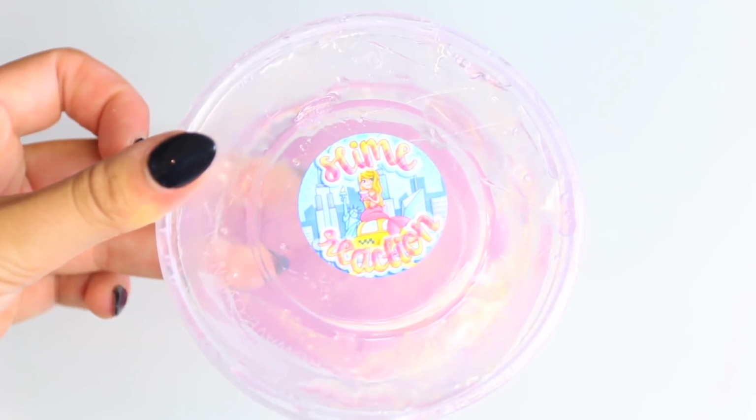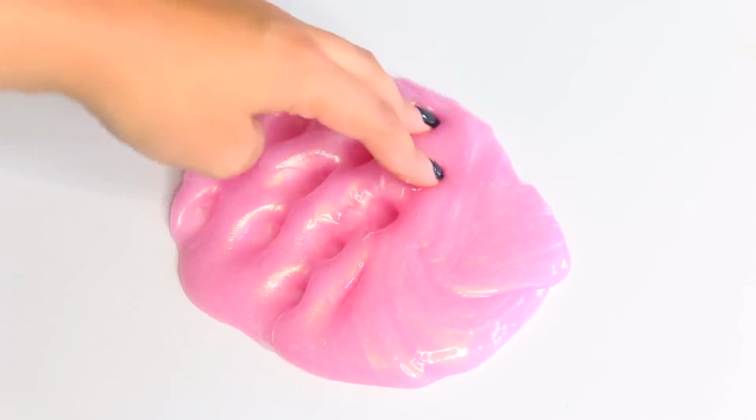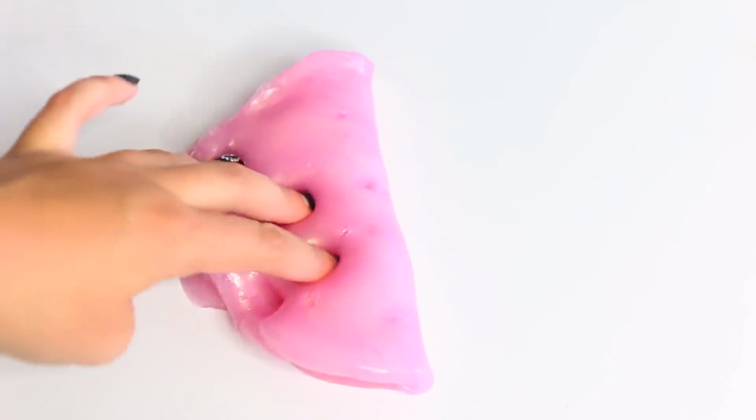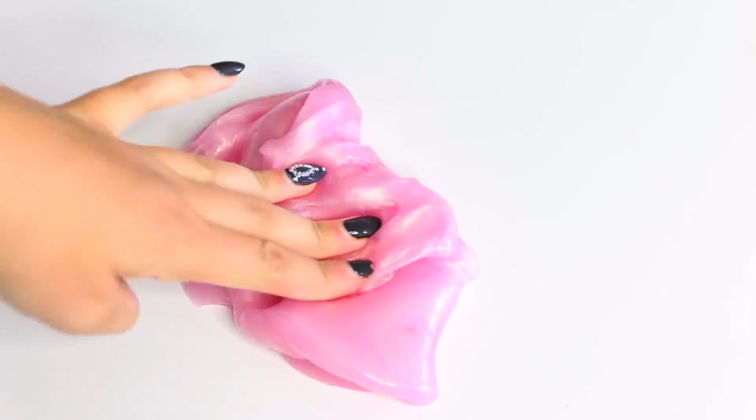This next one is an unscented clear slime with the pink pigment in it, and it has that kind of shifting color powdered pigment. Is that how you say it? I don't know, but it's so nice. I just love how pretty this one is.